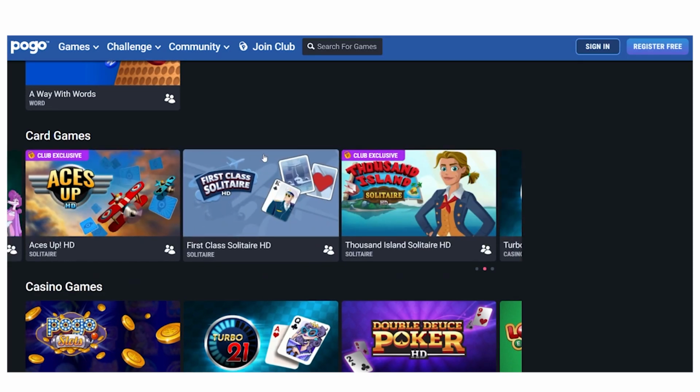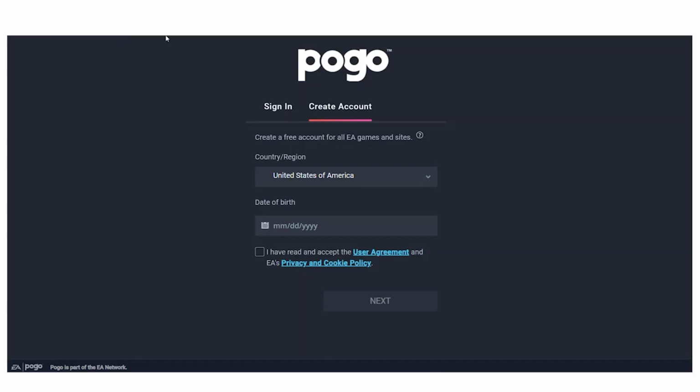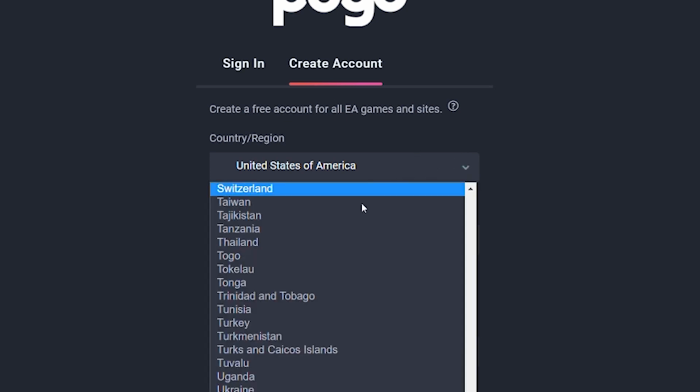To sign up and register for a free account, go ahead and click on this button in the top right hand corner, and they'll take you to this page where you can create a free account to access all of the games on this website. And as you can see here, when you click on the nation and region, they essentially accept any country in the globe.